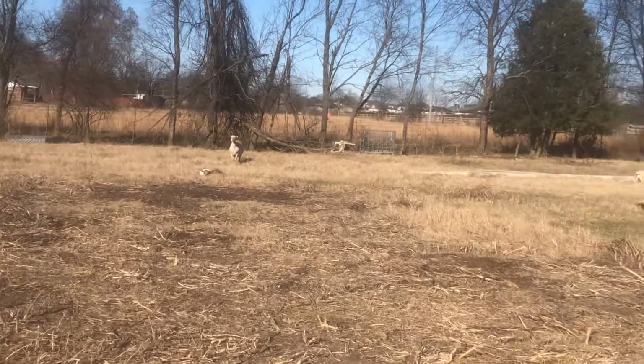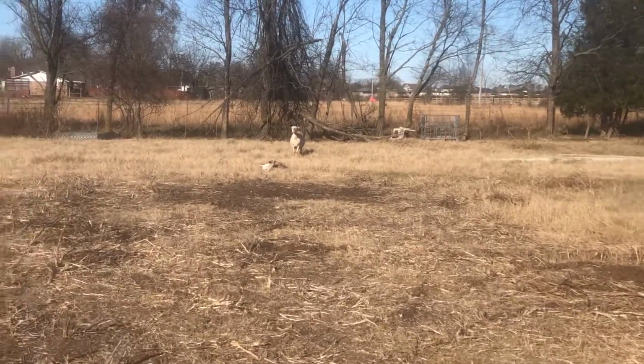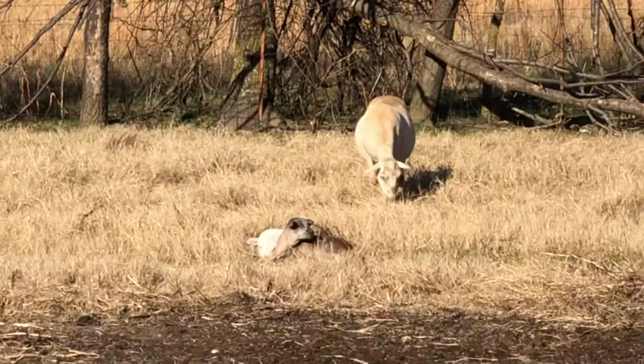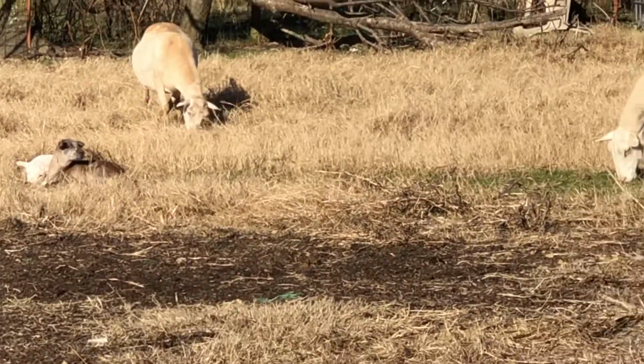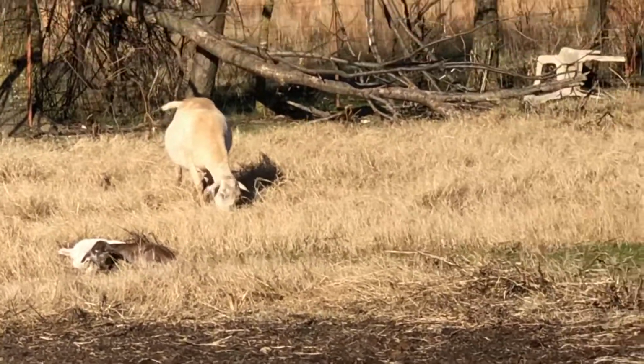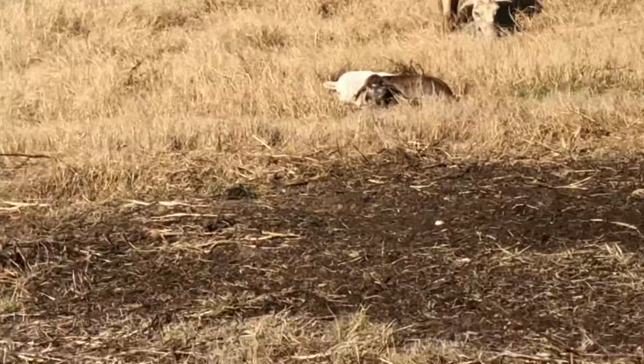I guess 3 years ago I did 60 ewes in this pen where I'm at now, and I think I came home and there was 17 lambs that weren't being claimed. And so I was trying to find out who had triplets, who had singles, who was new mamas that had gotten stolen from an old mom.